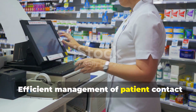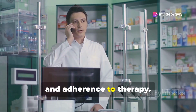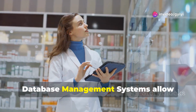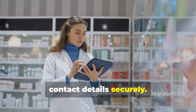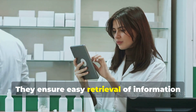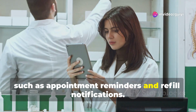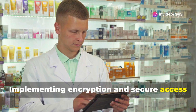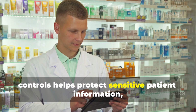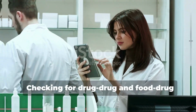Efficient management of patient contact information is vital for communication, follow-up, and adherence to therapy. Database management systems allow pharmacies to store and manage patient contact details securely. They ensure easy retrieval of information for communication purposes, such as appointment reminders and refill notifications. Implementing encryption and secure access controls helps protect sensitive patient information, complying with privacy regulations.